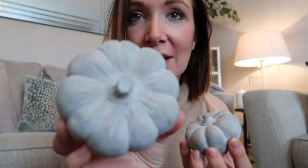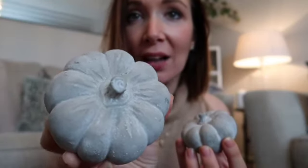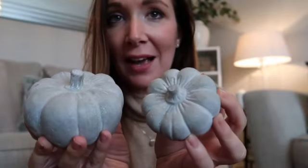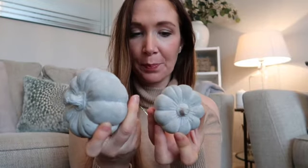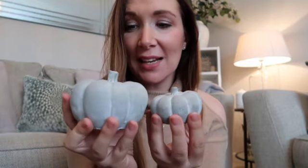I really like them. They've got lovely details on the top as well. And although they're only out for a short time each year, I do believe that they are timeless. And yeah, I just really like them.